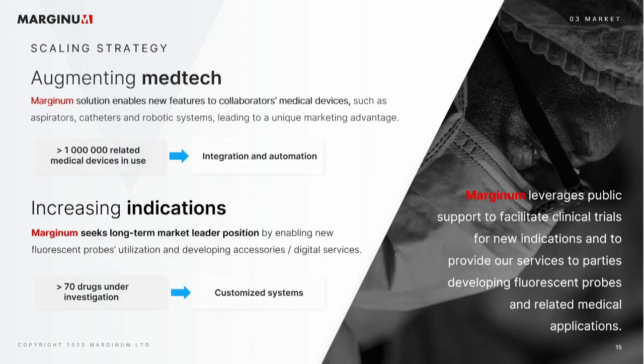Our overarching vision is for our device to be compatible with 1 million medical devices, including aspirators, catheters, robotic surgery platforms, and a wide array of fluorescent probes. With this versatility and the modular design that our product uses, we can target a wide range of medical indications. Currently, there are over 70 different fluorescence-inducing drugs under FDA review to which our technology can be applied.